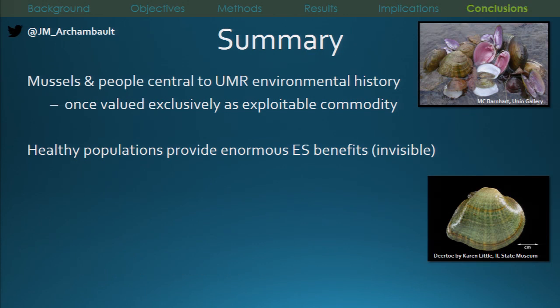So in summary, what did I just tell you? Mussels and people and their relationships have been central to the upper Mississippi River's environmental history. Freshwater mussels were exclusively once valued as an exploitable commodity, but healthy populations do provide enormous ecosystem service benefits. Those are not readily visible to the beneficiaries, though, and that's something that we want to work on.